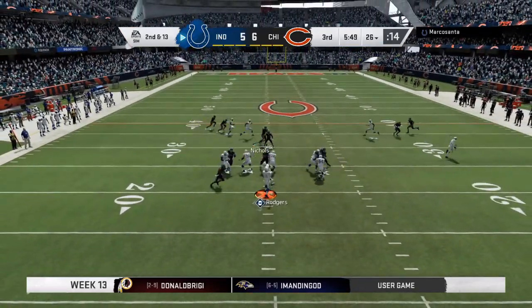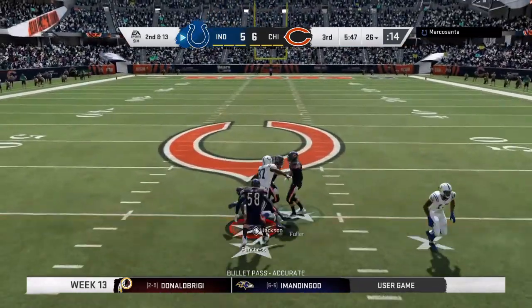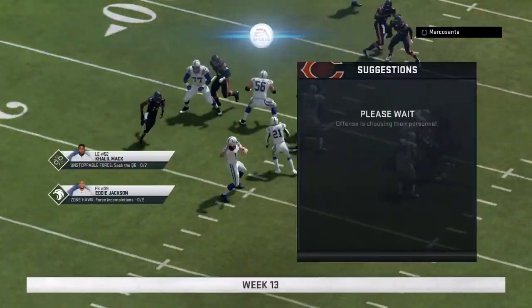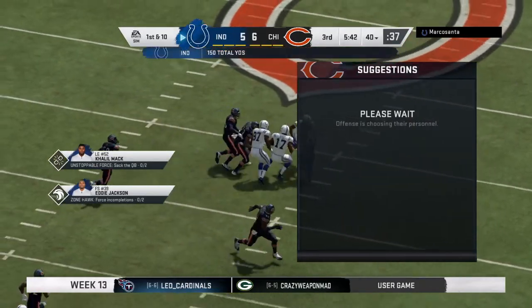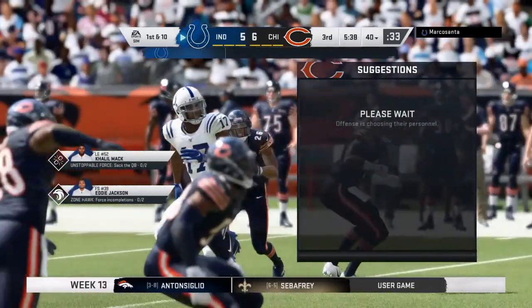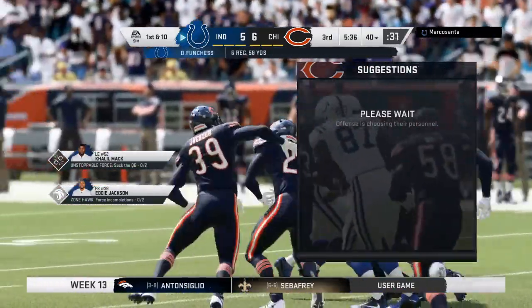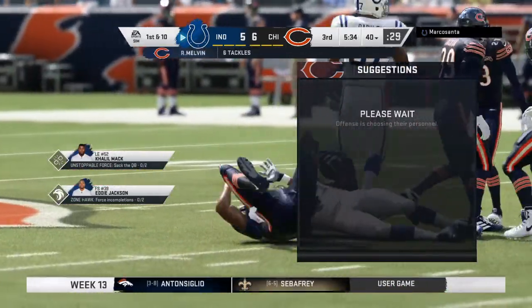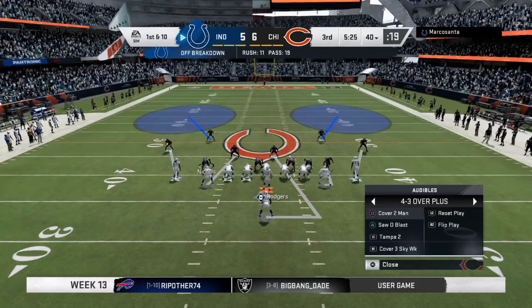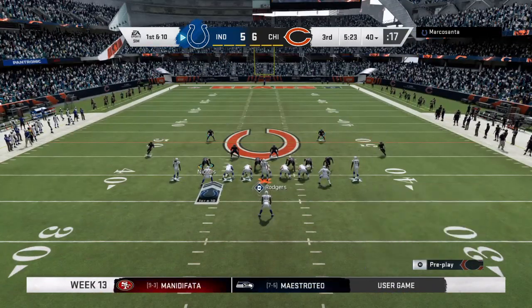Now on 2nd and 13. Rodgers punches with a catch over the middle. And he takes us up to the 40-yard line before being corralled. A 14-yard gain for Indianapolis and also move the sticks. A couple of 1st downs have them to the 40 now on 1st and 10.